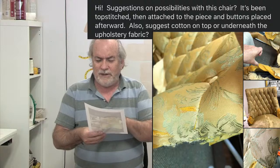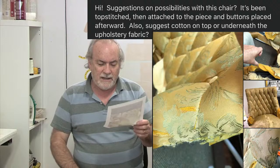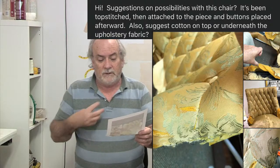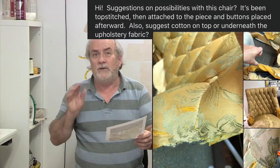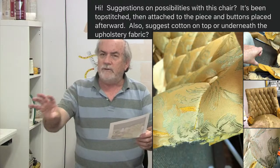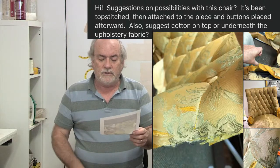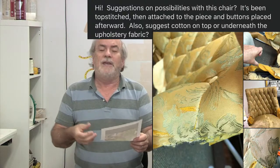I want people to look at that picture on the right, that middle picture on the right, to see how many buttons. Mona mentioned that. This thing is loaded with buttons. It reminds me of the old diamond hand tufts, that close together. You see this a lot in those old Victorian pieces where they have three oval backs, and they're all tufted like this. So the presentation's old-fashioned, but the application isn't.